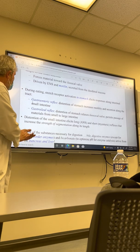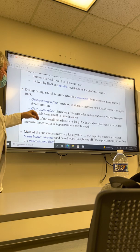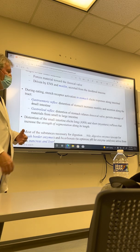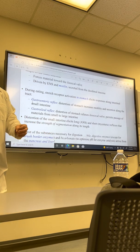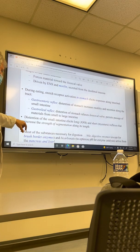All right, so are we okay with these two reflexes? Understand the concept behind it. Gastroenteric, from the stomach to what? Small intestine, speeding up, right? The gastroileal reflex, opening up the ileocecal valve so that we can move whatever's left from the small intestine now into the large intestine.